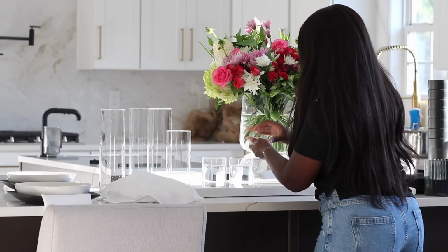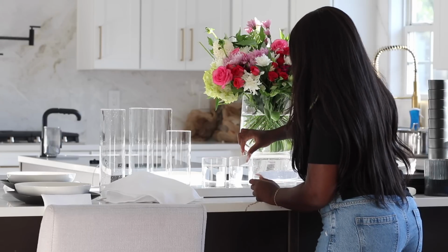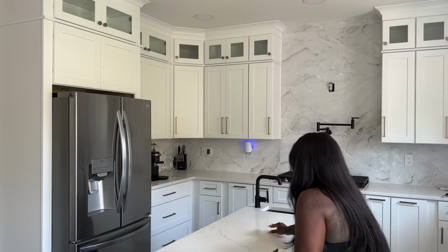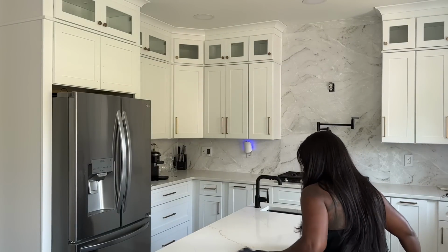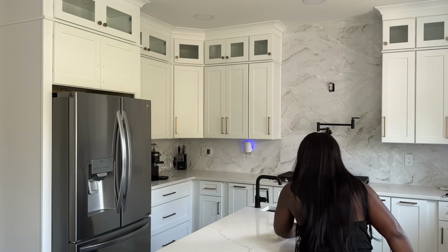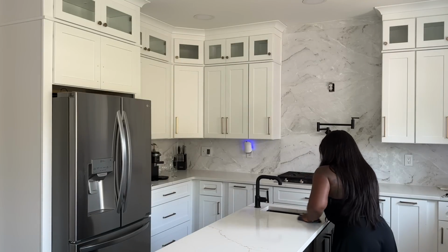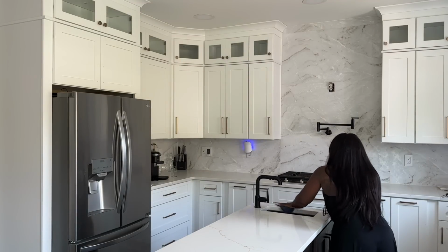So I will be doing a place setting. Before I get into the full details of this, I need to prep my kitchen to get ready because I will be doing the most today. So as I'm cleaning my kitchen, I am preparing my secondary island because I will be doing some floral arrangements.